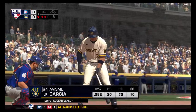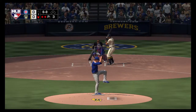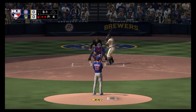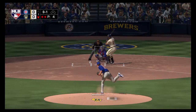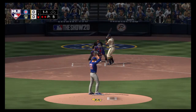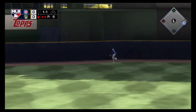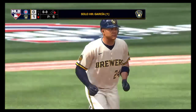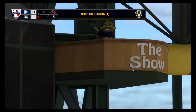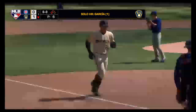So bases are empty here with 2 gone, and that'll bring up Avisail Garcia. Here comes the pitch for Garcia. Bases are empty here with 2 men out. Easy take there as the off-speed pitch misses well inside. Hangs on him a bit that time as it's belted out toward deep center field. Gone! Avisail Garcia with a solo home run. First home run of the campaign for him, and they've taken a 1-run lead.